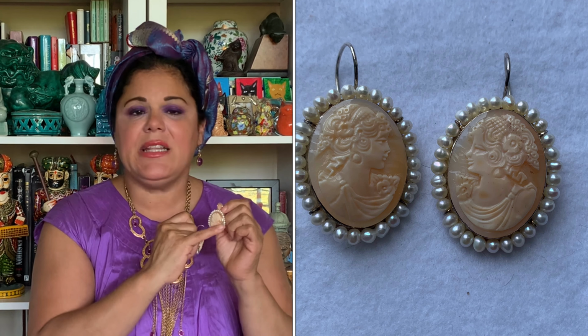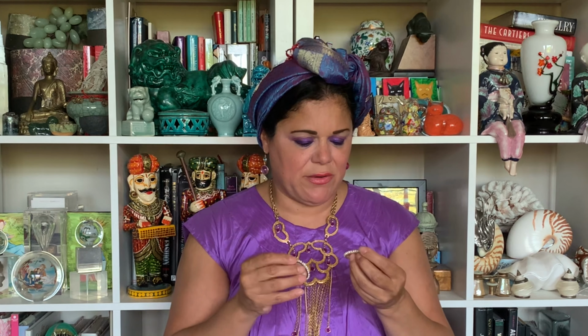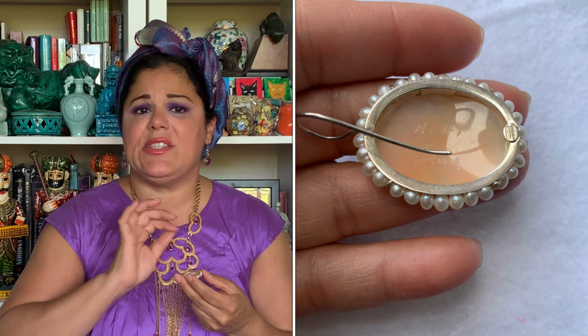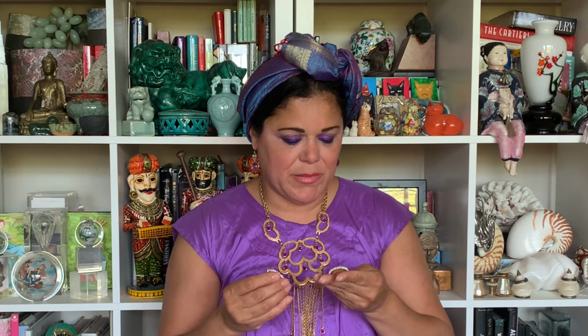They're surrounded with tiny little seed pearls, and it's in a casing that's sterling silver. This is a Martin piece, and I believe I bought this from either HSN or QVC, and I want to say over 10 years ago I purchased these earrings, and it's just so beautifully well carved. And in the back of a lot of cameos is the signature of the artist. So when you look at your cameos, take a look at the back of the cameo, and depending on the light, you will see the signature of the artist on the cameo. So look out for that when you get your cameos.